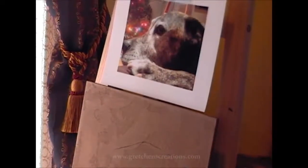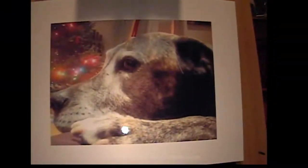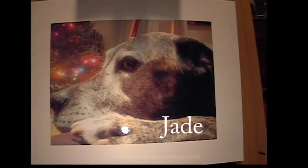I am going to create a dignified ash embedded memorial plaster portrait for Jade, a 13-year-old faithful pit bull, based upon a personal photograph. Her owner wanted a memorial that was as unique as the love they shared, and I am honored to have the opportunity to help with Jade's memorial process.